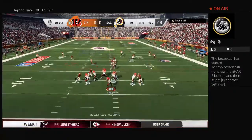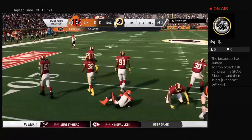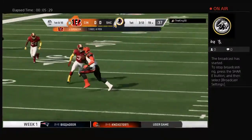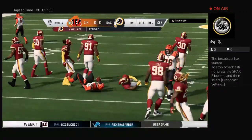On 3rd and 2, Perkins. And he spins through. Over the middle, complete. It's Spencer. And he's going to have the first down as he's marked down just shy of the 20. The gain of 4 that time as the drive continues.